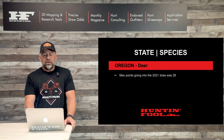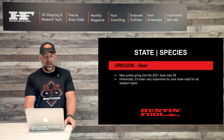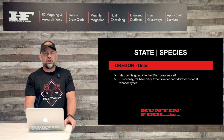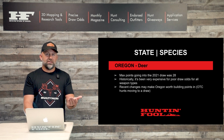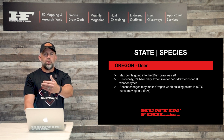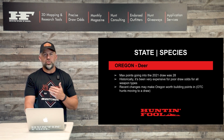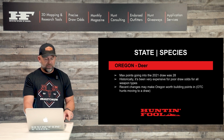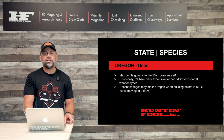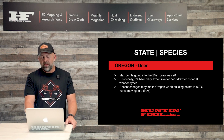When it comes to deer, max points was even higher. It was 28 points going into the 2021 draw. Again, historically poor draw odds for an expensive strategy. But with deer, they did the same thing here in the last few years. They're pulling tags that were easier to acquire back into a controlled hunt system. Over time, that may develop into an achievable opportunity to pursue through a preference point draw.